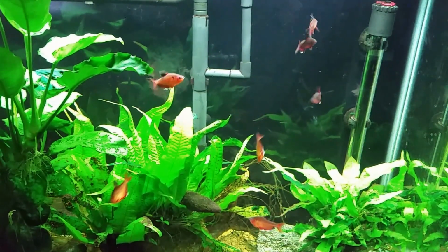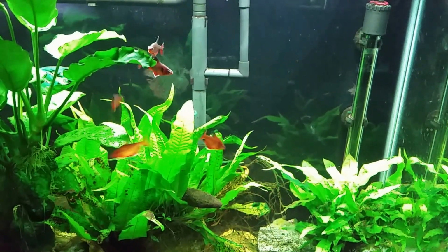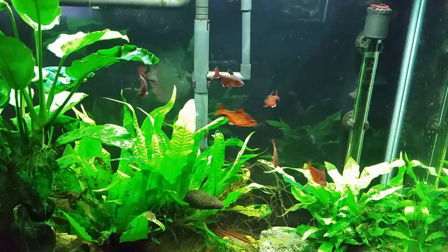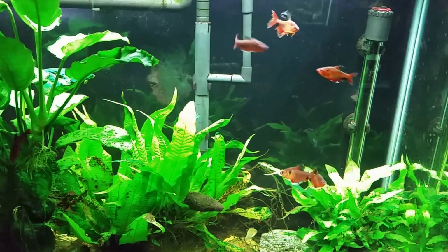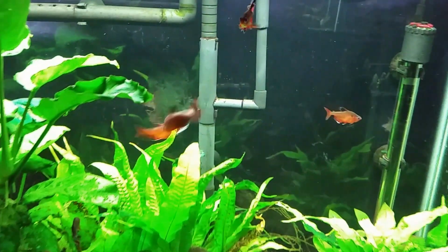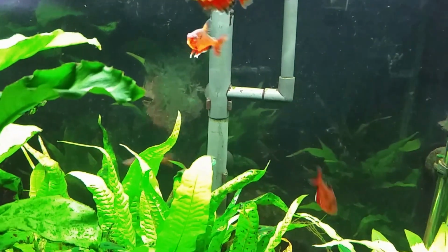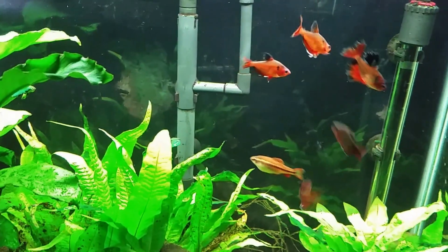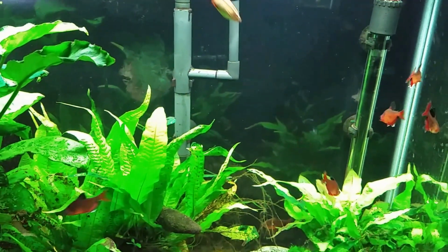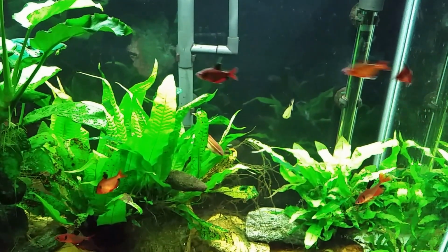We'll see. At any rate, I just wanted to get a few minutes of video to show you how impressive and stunning these Serpaes can be, especially when they're doing their spawning display and they've got those full colors on show like that. They're just absolutely gorgeous little fish. A lot of activity, splash of color, a lot of fun, and they're different. You don't see these super commonly in people's tanks, despite the fact that they're a very common fish.